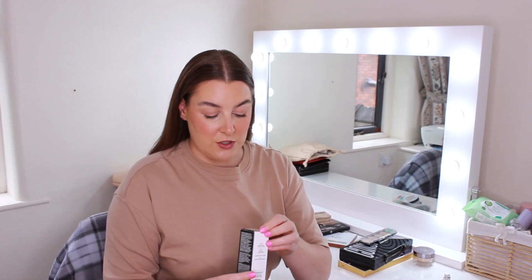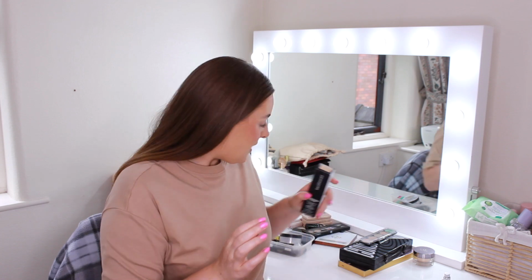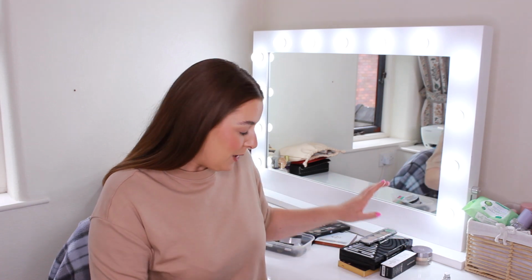This is the Bare Minerals Complexion Rescue. This I haven't had for that long and I actually haven't used it yet. This is the matte version. I love the original version and I've not tried this yet, so I am going to keep this. And I do get things in PR or I buy new things. I try to keep them in the packaging so I know this is new and I've either not tried it yet or I've only tried it a few times so I can carry on using it. So that's definitely going in the keep pile.